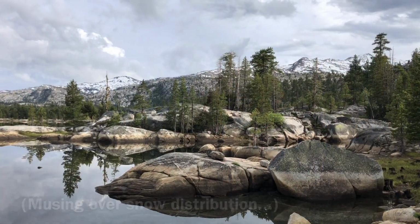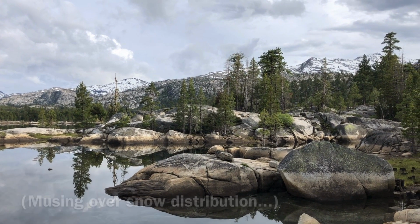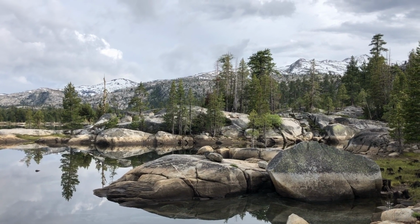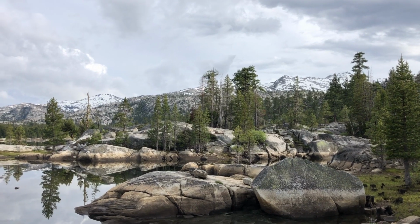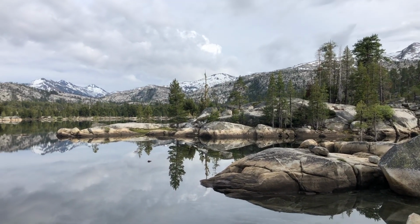So the peaks off to the right, the closest one to us is about 7,800 feet, and then they ascend until the very far back one, which is 9,000 feet. Far back one has a name, but I forget it. So that's what that looks like.